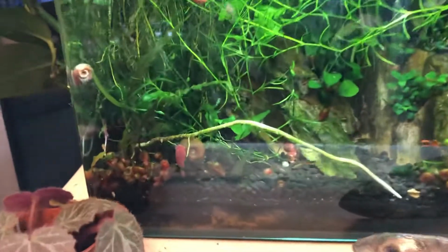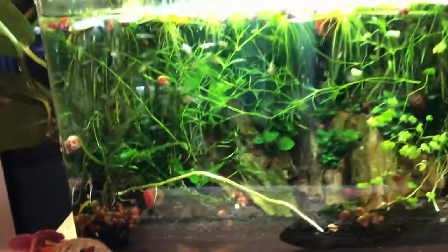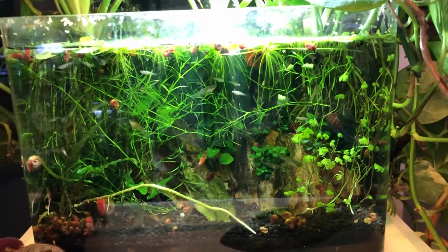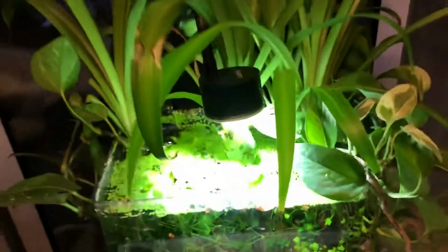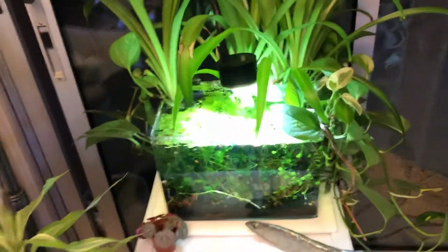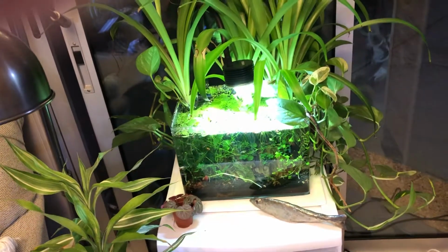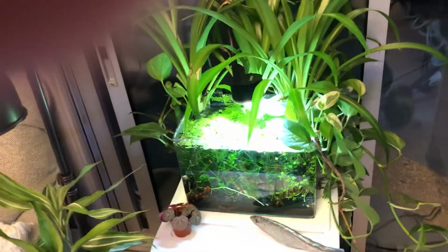I have too many ram's horn snails as well. I need to trap those, feed them to my pea puffers, and give them away. But just wanted to show off the organized, chaotic, paradoxical, joyful mess that is this aquarium.